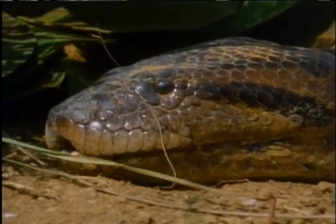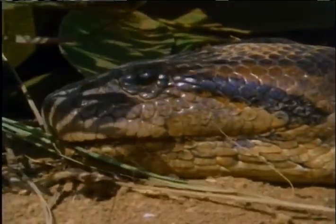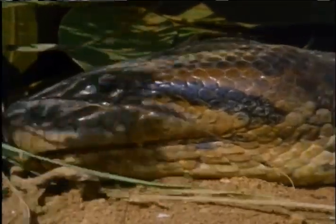Anacondas are the fattest snakes in the world. This one is only a baby. He'll grow to weigh 400 pounds and stretch as long as a limousine.